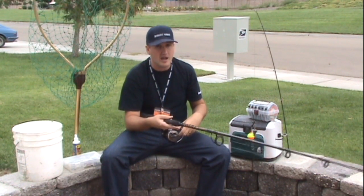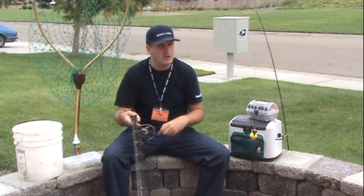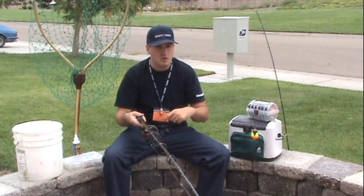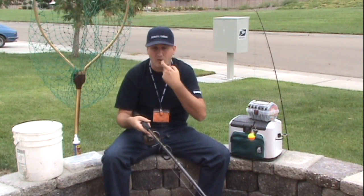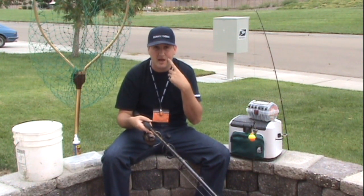So you can gradually move the rod back to where you feel the weight of the fish and start to reel real slow. And as soon as you feel the weight of the fish, increase your reel speed, and that will pull that barb through the fish's mouth.